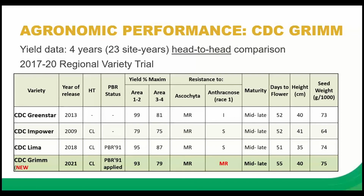This is showing 4 years or 23 site years of head-to-head data in the 2017 to 2020 regional variety trial. So you can see here that CDC Grim at the bottom here does not show a yield increase over CDC Lima. It yields a little bit lower, although it is higher yielding than CDC Empower. It also yields lower than Green Star. However, we decided to release this variety due to the improved resistance to anthracnose. So that was the main reason for that.